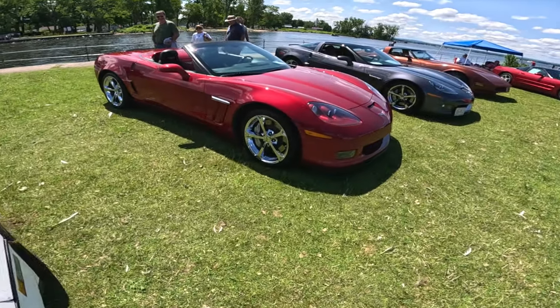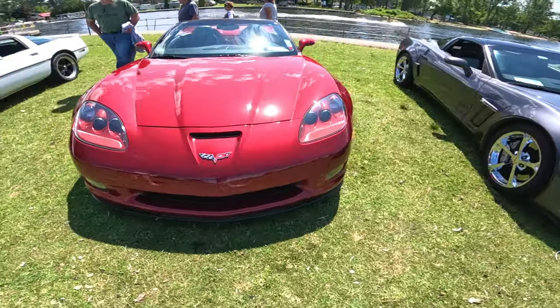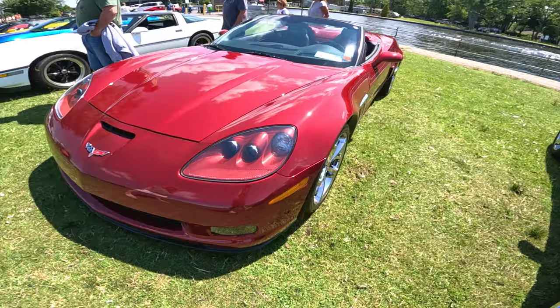Grand Sport with chrome wheels. That looks good. I like that color. I do too.